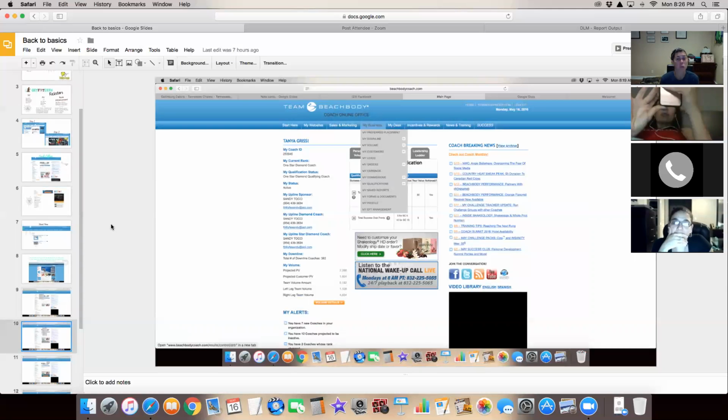The My Downline is where you can see all of your coaches, and then when your coaches start to sign coaches, you will also see their coaches. So you can see your whole team and take care of your whole team in one view. The My Volume is the same thing as the orange button that says Volume Details. It's going to take you to your volume and it's going to break it down for you.